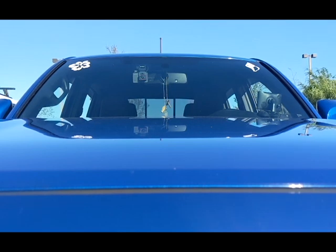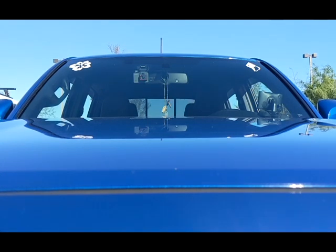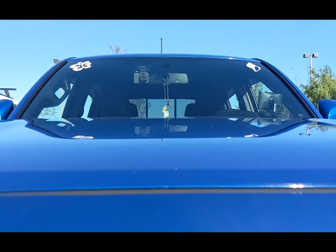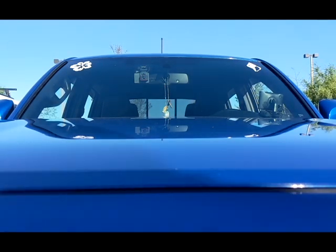The Aloha conch. So now, if you ever get to see us out and about, in passing, big blue Toyota, big blue 2017 Toyota Tacoma with the Aloha conch in the windshield and in the rear window. We shouldn't be that hard to miss at this point.